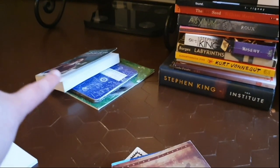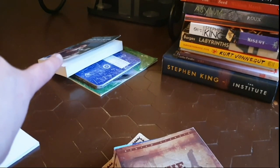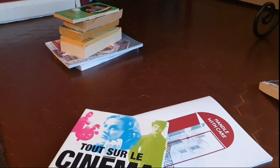And then over there, that's my Oscars photo book. That's my old reading journal. I'm gonna make a new video about my reading journal. And then that is the book I'm reading right now that got me in a reading slump and I put down a few weeks ago. And then over there I have a few books I think I'm gonna declutter.